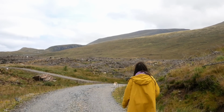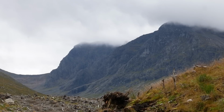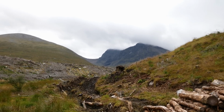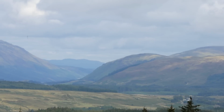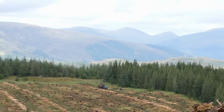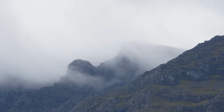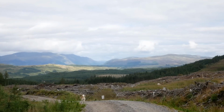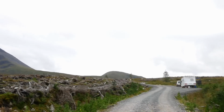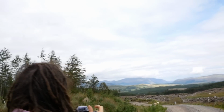That's a birdie. They're like, where's our home gone? Look at it. The big Ben Nevis. Look at it, Yoshi. Beast. Nice views to be working in. Stay there. Look at the Ben as well, man. There's the Ben. And there's a forestry worker, enjoying the best view.